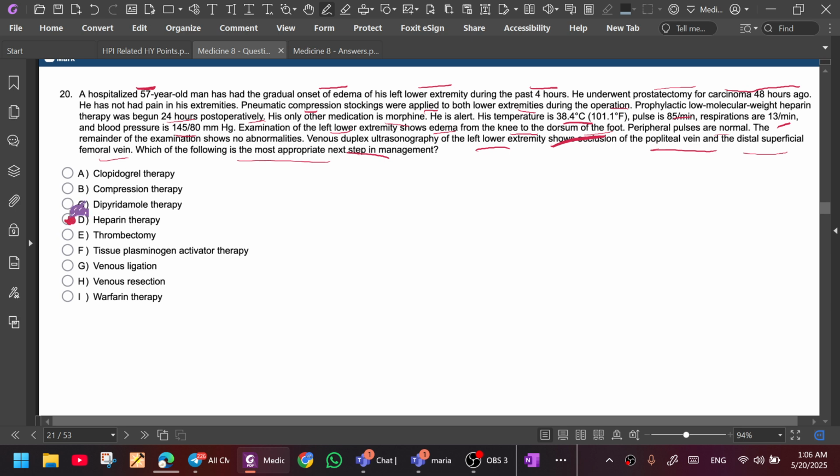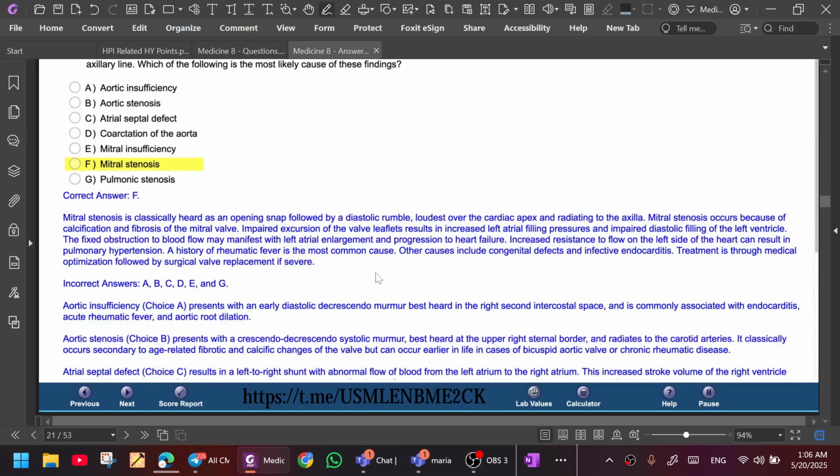Okay. And the answer is heparin therapy.